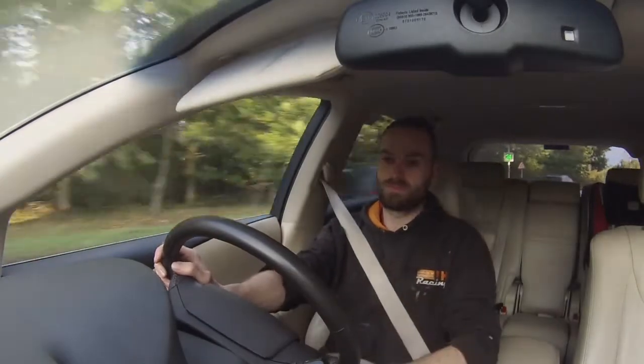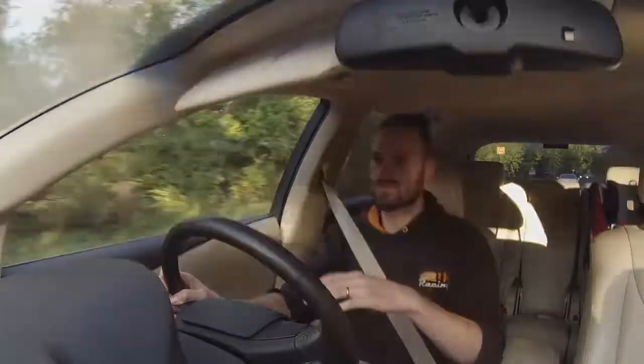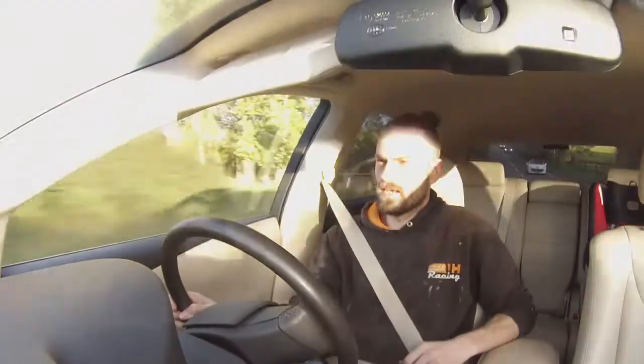The seats fold basically flat, completely flat, so when they're down you've got a very nice flat level for carrying stuff, which I do quite a lot, DIY and that.